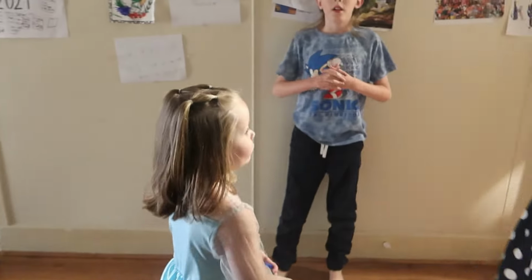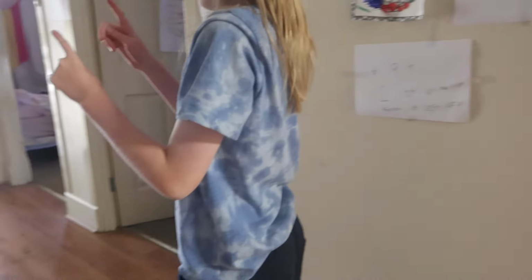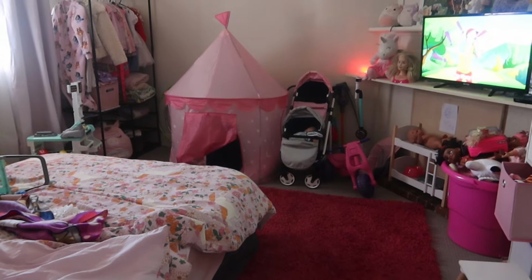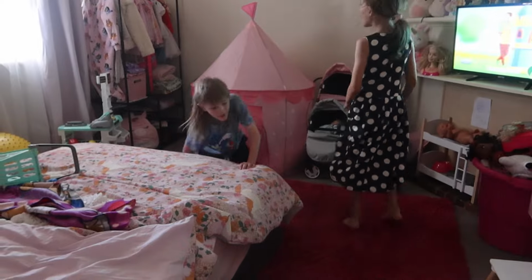Why is it his turn to count? Wait, Kayden is playing? Where's Kayden? Yeah, Kayden's hiding. Listen, Kayden's hiding too. Oh! Jackson, I found him! What? I found him! He was behind your door! What? He's behind your door! Alright, Liza's turn. He was behind the door.